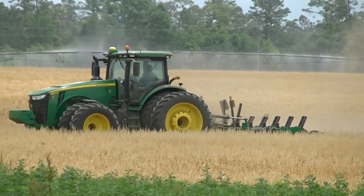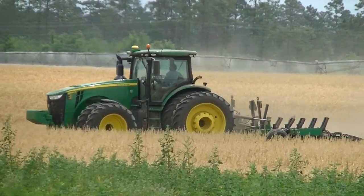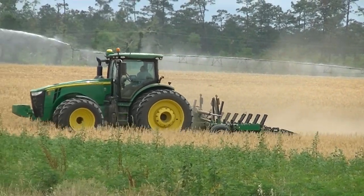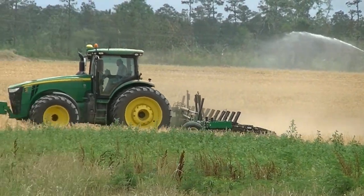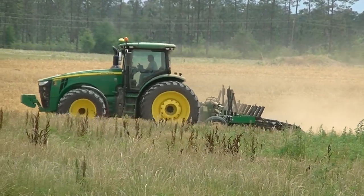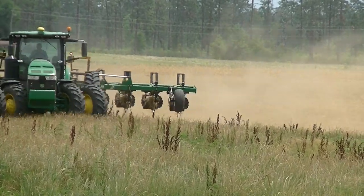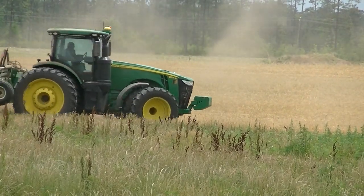And you can see the irrigation system running in the background. I guess they already have half this field stripped and planted. This is definitely the UNVERFERTH.